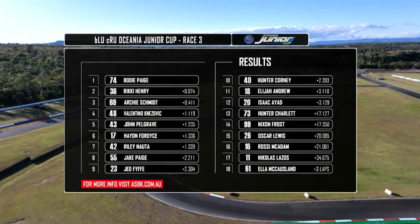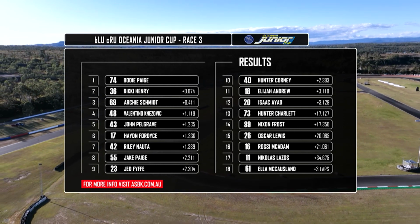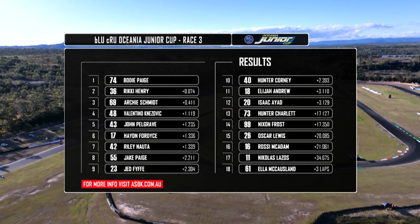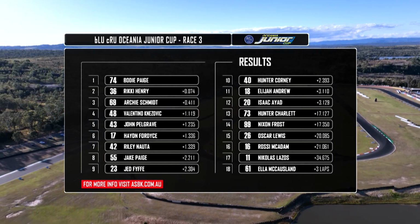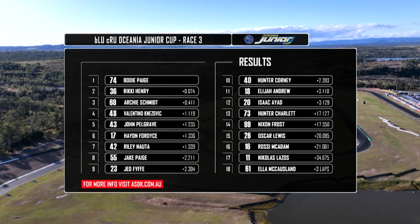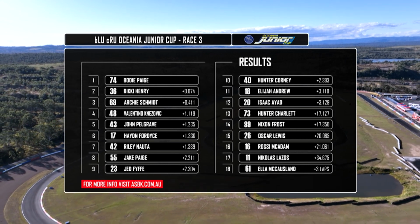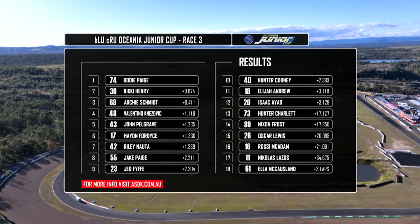There you go, confirmed results. Bodie Page takes the win from Ricky Henry and Archie Schmidt. Nezovic, Pelgrave, Fordyce, Norta, Page, Fyfe and Corney round out the top 10 with Elijah Andrew dropping back to 11th place. Isaac Ayard, great race for him in only his 5th race in the championship, in 12th place. Hunter Charlotte in 13th, Nixon Frost in 14th, Oscar Lewis in 15th, Rossi McAdam in 16th, Nicholas Larzos in 17th, and Ella McCausland unfortunately went down at turn 4 and did not finish the race.